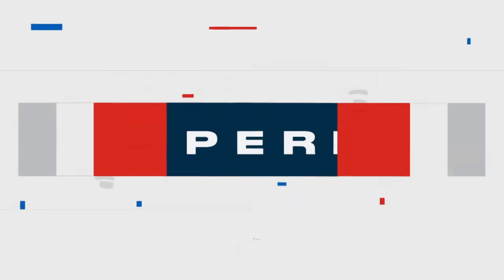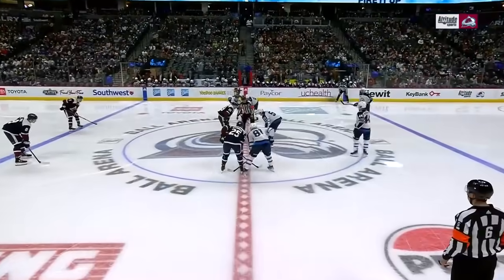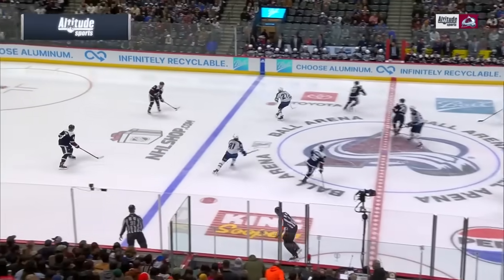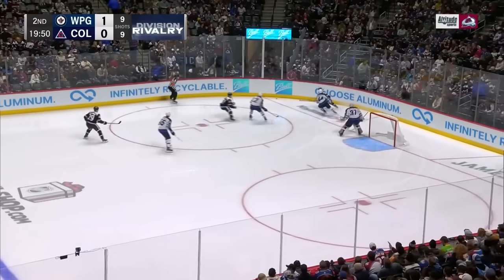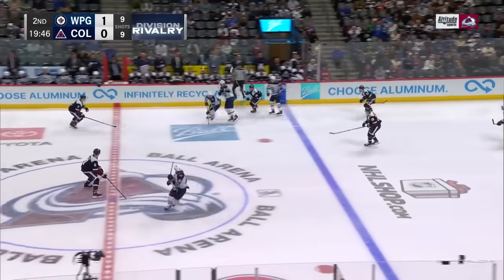Adam Lowry. So what could have gone as an easier game has now got to get dirty in the trenches. Avs got to find a way to tie this up. Avs with a draw, push for Taves. Last season the Avs were 2-1-1 against the Winnipeg Jets, and they're 9-3-1 in their last 13 against Winnipeg. So they have had success.